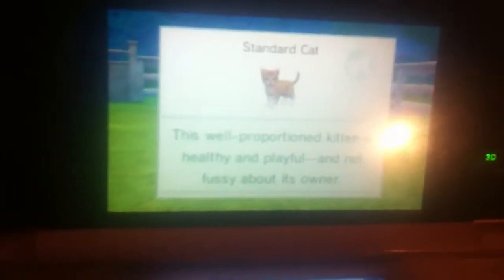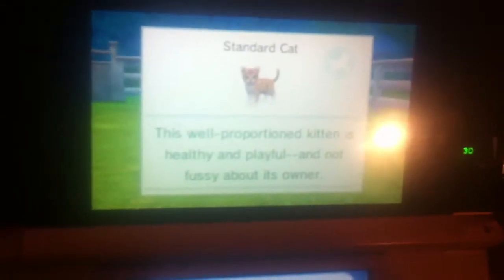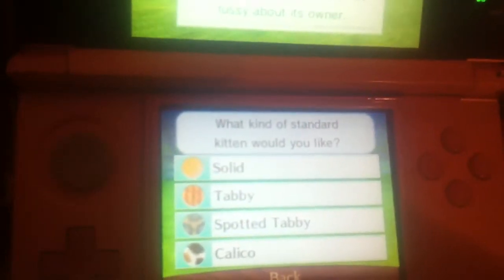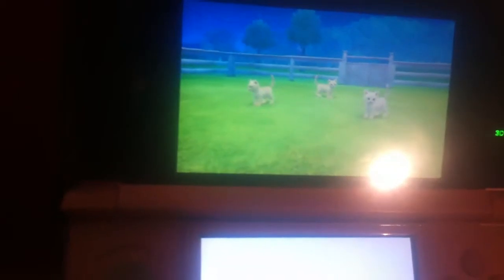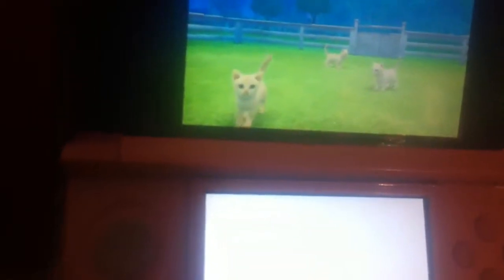Then we have the cats. Hold on. Let me call the cats. Wait. Hold on. Then we have the cats. Standard cat. This well-proportioned kitten is healthy and playful and not fussy about its owner. They come in solid tabby, spotted tabby, and calico. So cute.